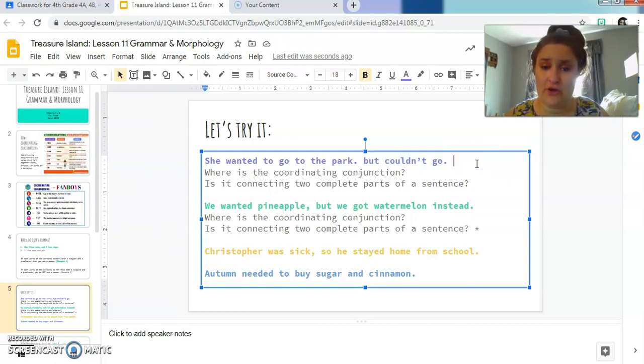So couldn't go doesn't have a subject. It's not saying who or what, right? This couldn't be a sentence on its own because we couldn't just have the sentence be couldn't go. So in this instance, because it's not two complete sentences on either side of the coordinating conjunction being but, we're not going to use a comma.